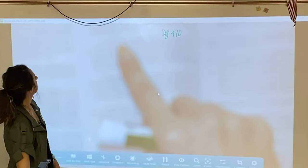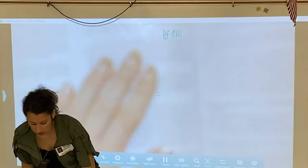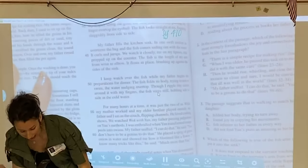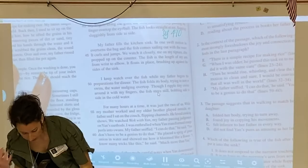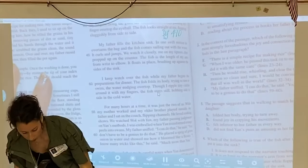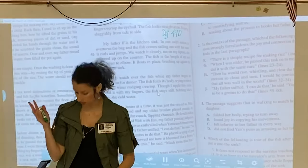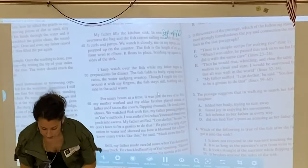Oh gosh. All right, since you can't see it up here, just follow along with me in your book. My father fills the kitchen sink. In one swift motion, he overturns the bag and the fish comes sailing out with the water. It curls and jumps. We watch it closely. Me on my tiptoes, chin propped up on the counter. The fish is the length of my arm from wrist to elbow. It floats in place, brushing up against the sides of the sink. So which is true when the fish goes into the sink?